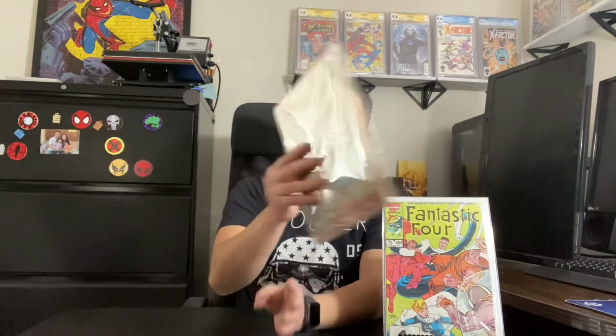All of these I didn't have in my collection, so I wanted to fill up my run of the John Byrne Fantastic Four. 292, 294, and the last few were Silver Age Fantastic Four. We have Fantastic Four number 63. And last one of the whole lot is Fantastic Four number 65, first appearance of Ronin.